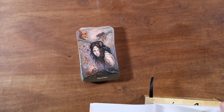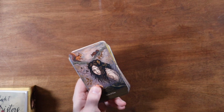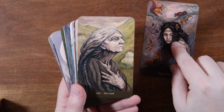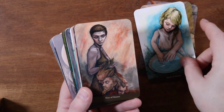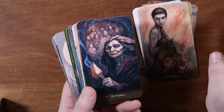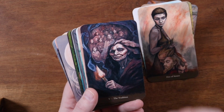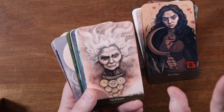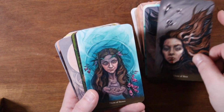So, again, a very Celtic-themed deck. The reason that I ordered this, though, was because I thought it was one of the few decks I've ever seen that was very primarily elder. A lot of the figures in it were older, and some of the artwork, first of all, is breathtaking and evocative. This Hierophant card, the tradition, oh my God. You know what I mean? The artwork is absolutely breathtaking, and there are so many grown faces in this, adult faces.